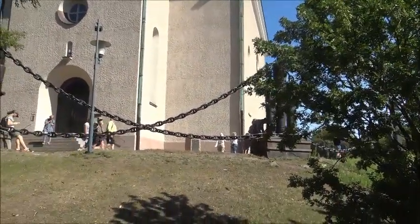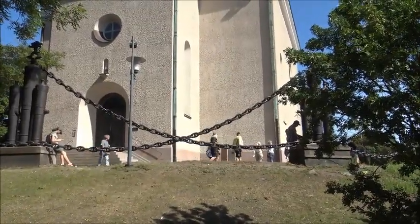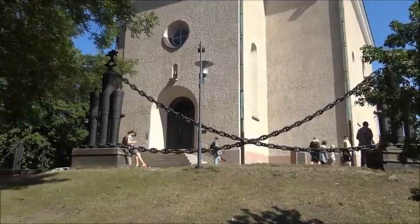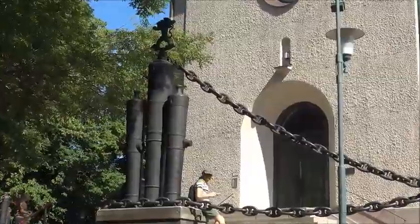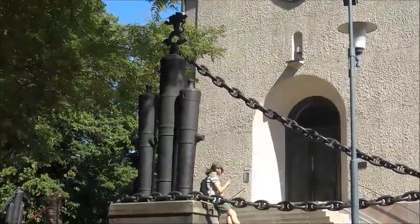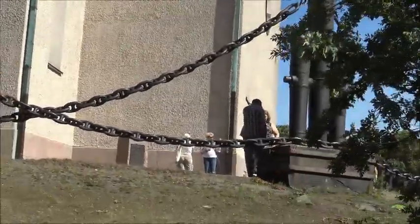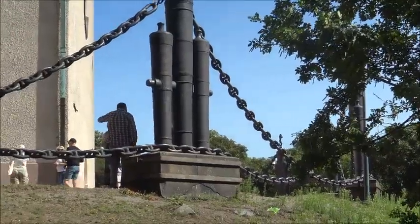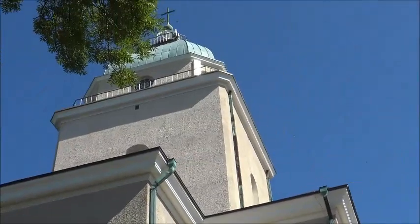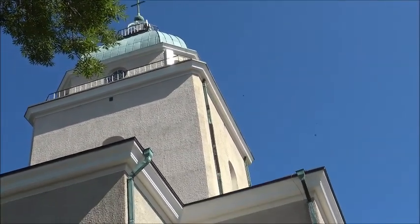It's surrounded by chains which probably came from anchors from ships, and they're all connected with upturned cannons, it looks like. We go all the way around it. Probably cannons that were originally used to defend the fortress here. And the most interesting thing on the roof, it also has a lighthouse. One of the only combined churches and lighthouses in the world.